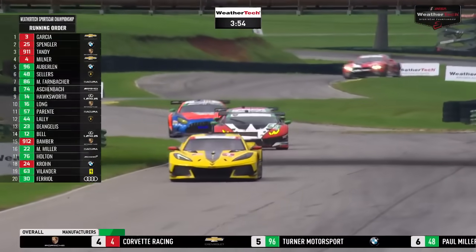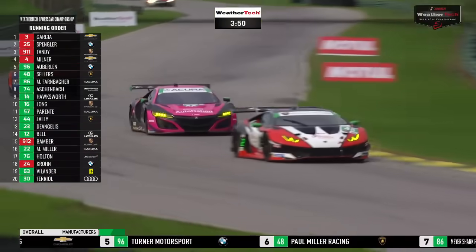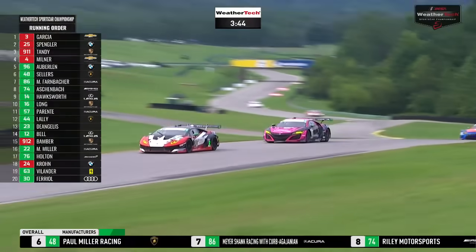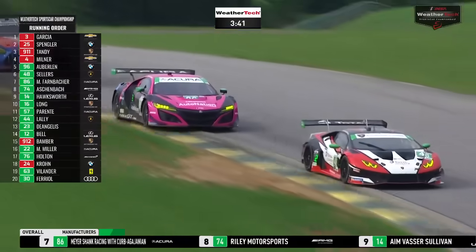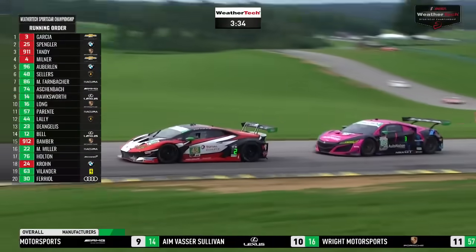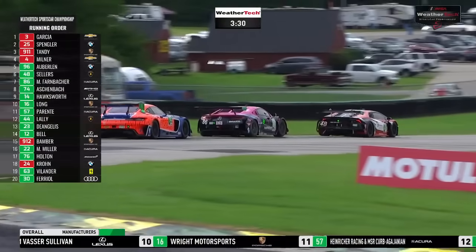Jeremy Shaw. Fantastic, tremendous battle, and just coming under the bridge, not far behind this battle for second, third and fourth in GTD is the battle for second place overall, with Spengler ahead of Tandy, but not by very much. By the end of this lap, they should be nose to tail. That lap by Tandy, 1:41.3. It's still away from the lap record that was set last year by Earl Bamber, but he's charging hard now.